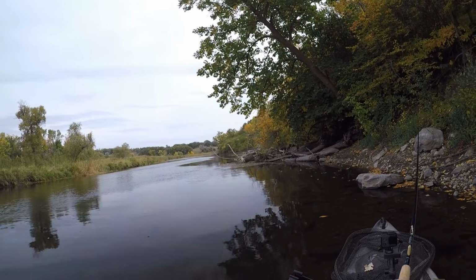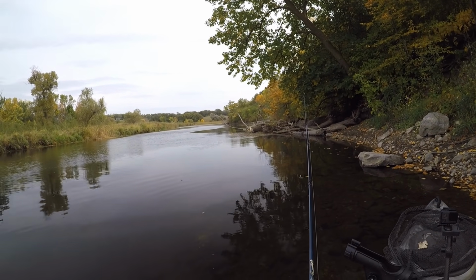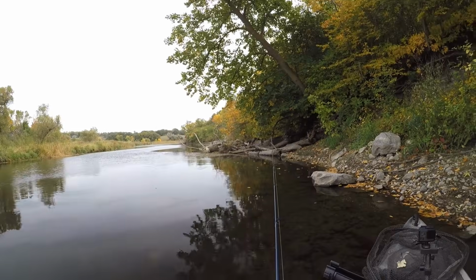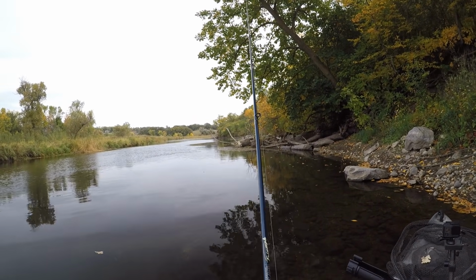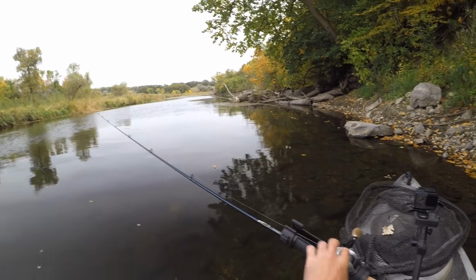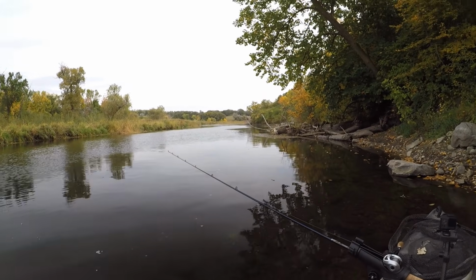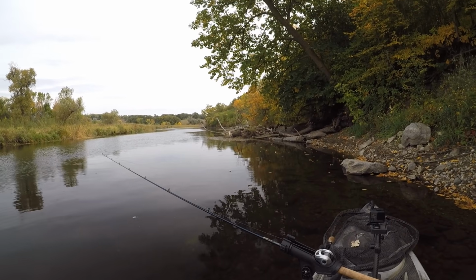Try to get it right up there so the scent goes into that log jam. Yeah, it's not real deep here, but I mean, on this river I've seen channel cats hanging out in a foot of water. We'll let that shrimp soak for about 15-20 minutes here. If we don't get any action, we'll keep fishing our way downstream. But hopefully something will pop out of there and take the bait.